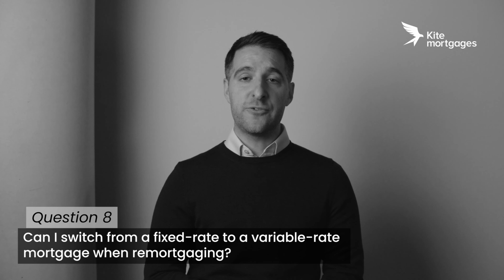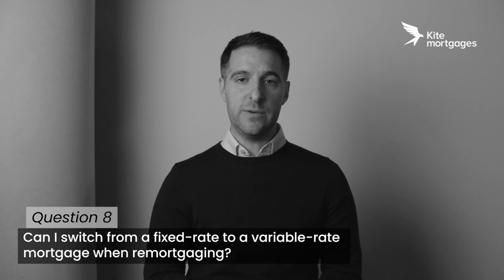Can I switch from a fixed rate to a variable rate when remortgaging? Yes, you can. Ultimately, at the end of your product, you're free to do what you choose to do. So we can switch from a fixed rate to a variable rate. We could switch from repayment potentially to interest only. We could change the borrowing amount if you wanted to pay down a portion of the loan, or if you wanted to change the term. All of these things can be amended when we get to the end of your existing product.